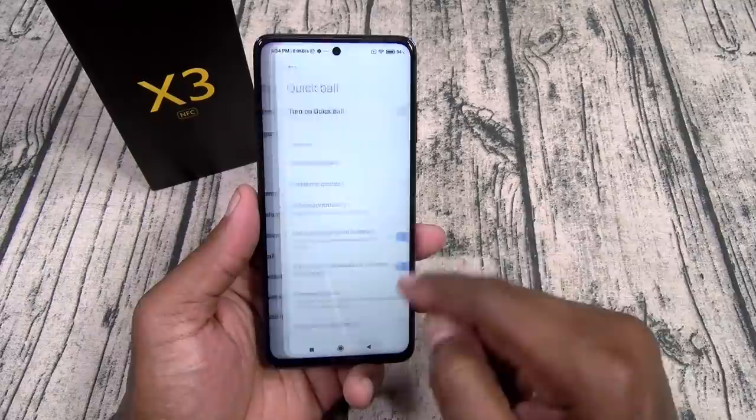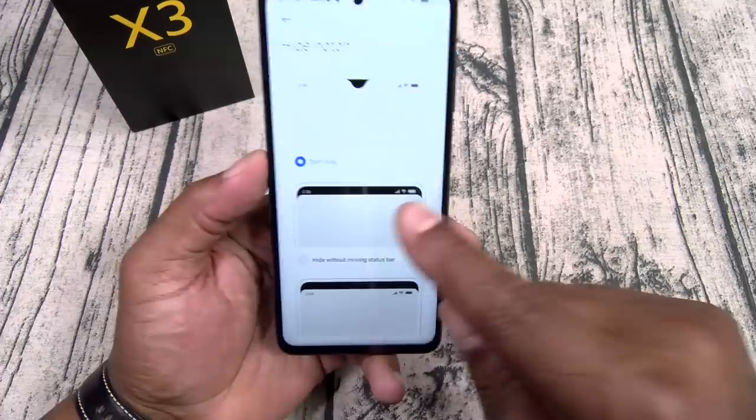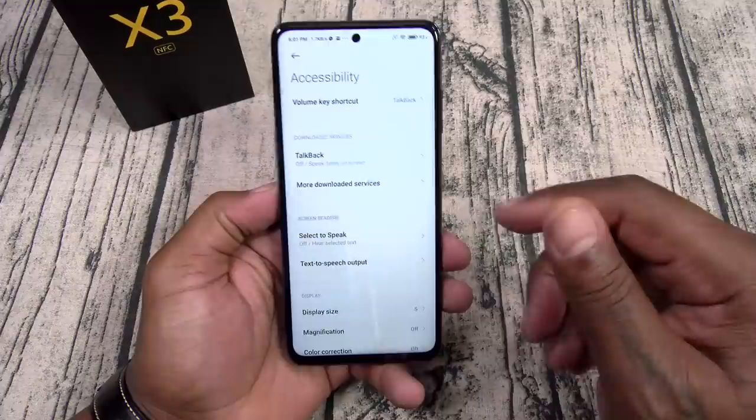And there's one thing I was looking for. Where was that? I think it's under display. All right, my bad. The setting I was looking for is under display. You're going to scroll down to control center, notification shade, hide notch. So if you don't like having that punch hole camera, you can get rid of it. You have a black bar on the top. Personally, I think that adds too much forehead. So I'll just leave it on. And the last thing I wanted to show y'all, let's go under additional settings, accessibility. So if you're hearing or visually impaired, all your accessibility features on deck.